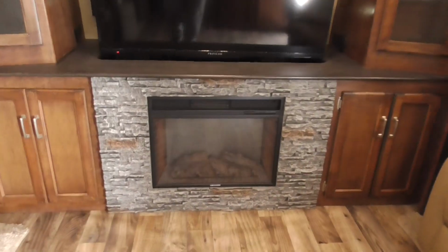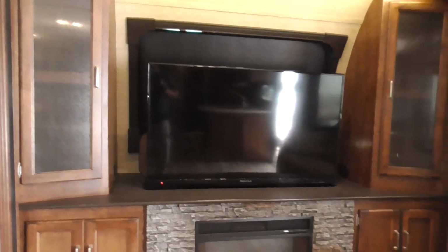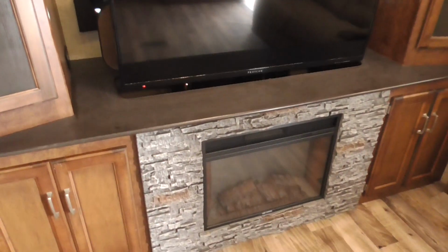You got a fireplace that works like an electric space heater. Does work really well, takes the chill out of the air. A nice big flat screen TV that does sink down into the cabinets there. And then you got a window behind it. That's a black window shade there. You lift that up and got a great view of whatever you're looking at out there.